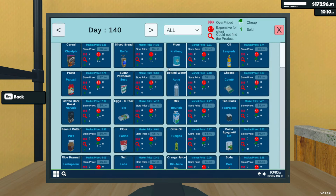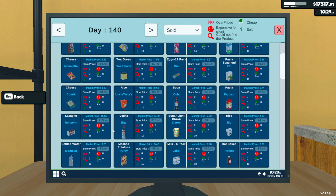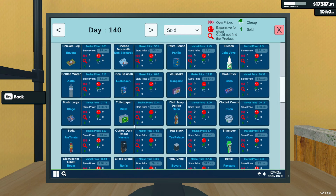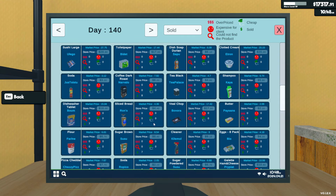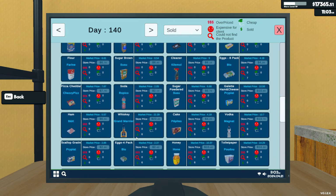And for day 140, we'll do sold. And how many of the new items did we actually sell? Nothing yet. We got to keep scrolling to find it, I guess. But I don't see any of them yet. So we probably are not going to see a huge profit from that, since we just got those items, right? Okay, so here's the first one. So we sold 6 of these. Not bad. I think this is one of the ones that had a huge profit.